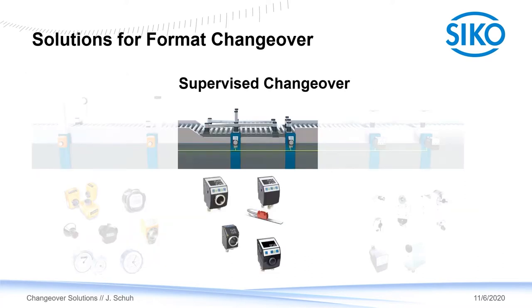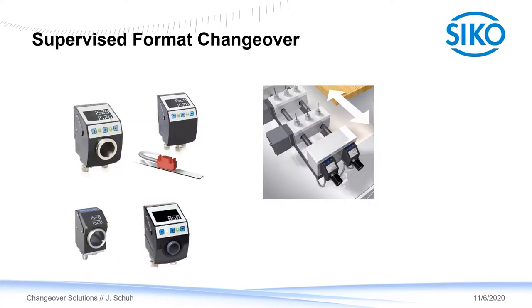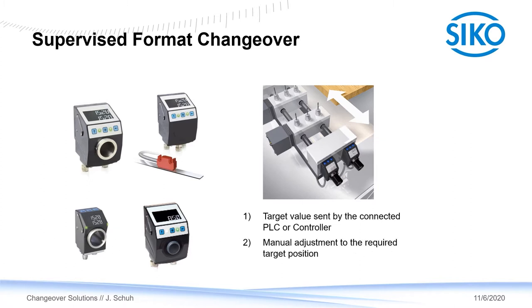As a next step, we also offer a possibility for a so-called supervised manual changeover. These are electronic indicators for rotary or linear movements, which are connected to a PLC. So the PLC sends a target value to each indicator connected. And you still have to do a manual adjustment to the required target position, which is shown on the display as well. You get a feedback of the position value by these indicators to the PLC. So with this solution, a manual setup is not only faster, it's more safe because the adjustment is monitored by the PLC.